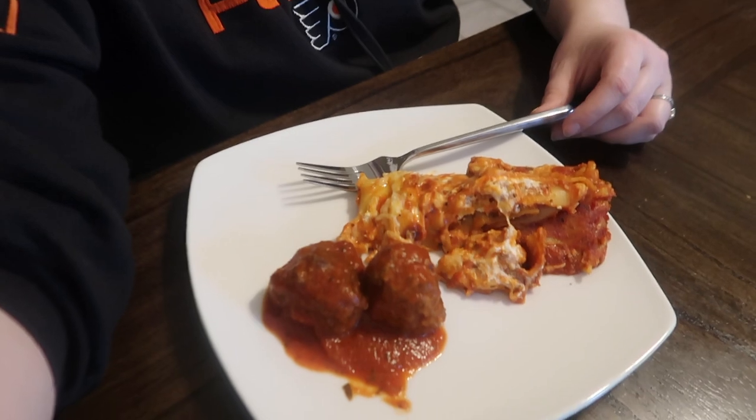There's the food, meatballs and lasagna. Anthony's mom has gone. We're actually thinking of going to take a walk because it's in the 50s and it's really nice out. We're probably gonna pick up milkshakes before bedtime. So that's what our day is looking like.